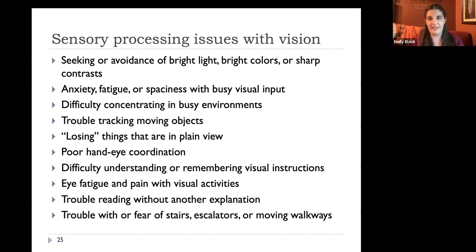Anxiety, fatigue, or spaciness if there is bright light, bright colors, or busy visual input. I particularly think of this at action movies or haunted houses where there might be flashing lights, or crowds. Crowds are a big trigger for a lot of people. As you can imagine, there's a lot going on, so there's a lot our sensory systems have to cope with. That can look like difficulty concentrating in busy environments. It can also look like trouble tracking moving objects. So if someone threw a ball to me, can I stand here and catch it, or do I have to move to one side or the other to catch it?